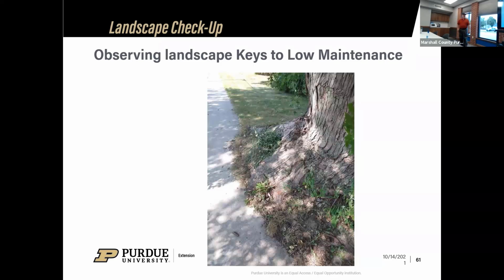So, sizing trees and giving them enough space to keep the crown away from obstructions. The sidewalk being here is part of it, and there could be other issues. This tree looks like the bark's not the best, but a lot of our trees, as they age, the bark naturally becomes loose. So that's not always an indication that there's an issue with the tree. I know the cultivar.